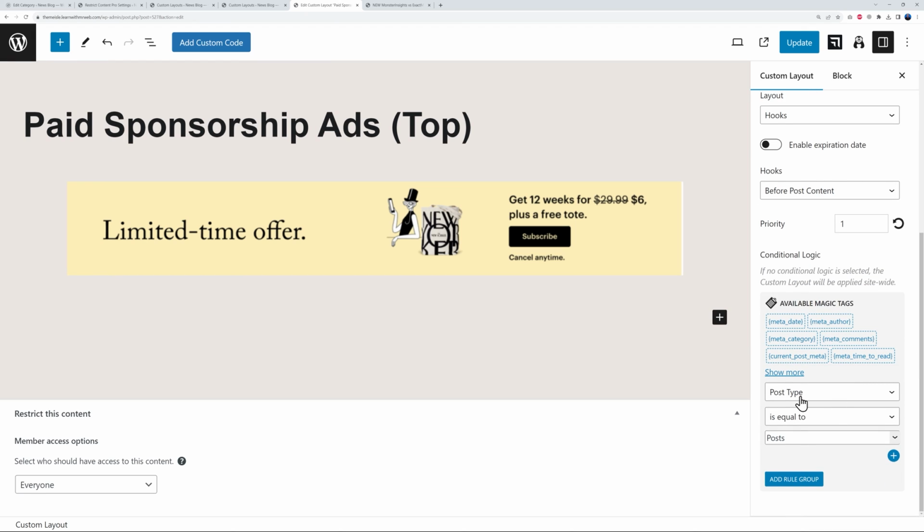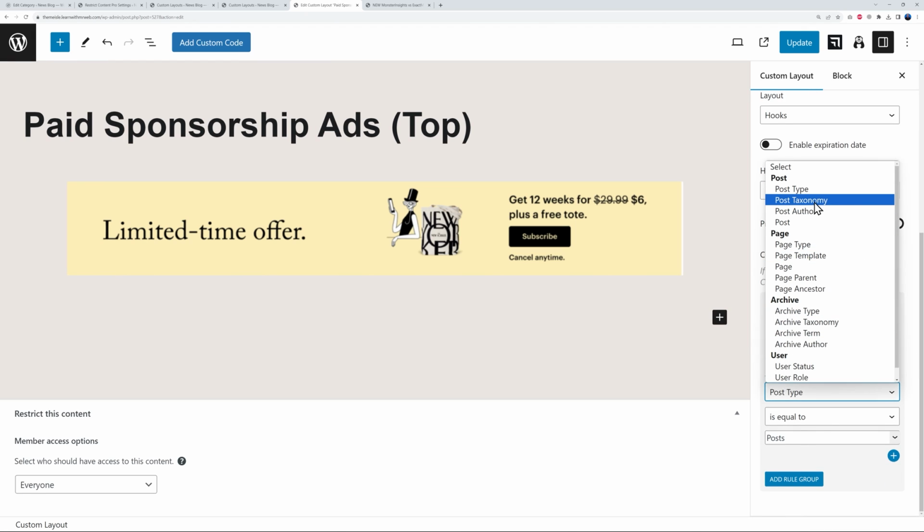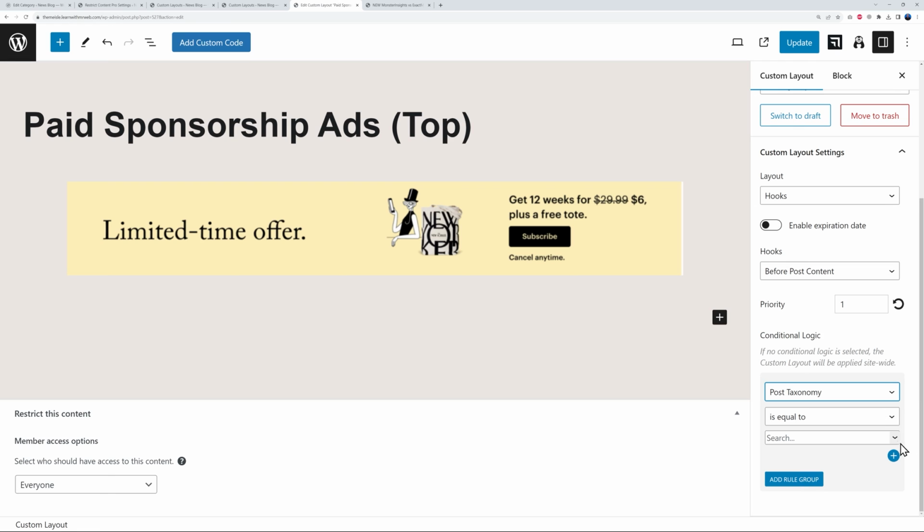So if you scroll down here, as you can see at the moment, it's post type, but you can select post taxonomy is equal to, and then you can select your category, for instance, finance. And in this case, it will only display in the finance section. And then you can create multiple advertising spaces like this one with a specific ad for each category.